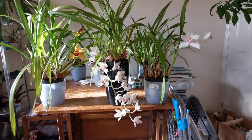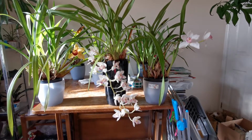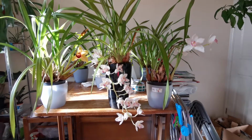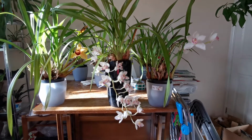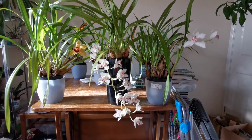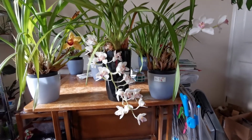The compost, actually, in 3 years, I never changed the compost. I've been keeping these plants for 3 years. The compost is mainly bark. However, most people cultivating cymbidiums recommend a mix of bark and moss and peat-free compost because these cymbidiums are semi-terrestrial.